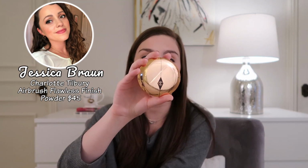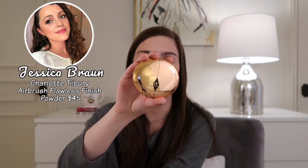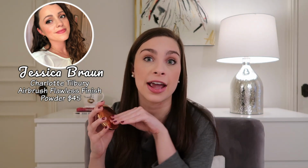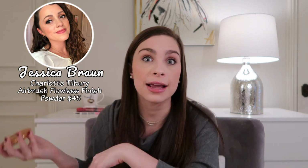This is the Charlotte Tilbury Flawless Finish Airbrush Setting Powder. Here's what it looks like. Like I said, $45. This is in the shade Fair. That's the one that I have, and I would say if you have anywhere from fair to light medium, this is what I go for, because there's only 3 shades, which I really wish she would expand the shade range.